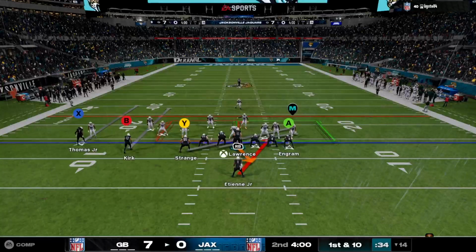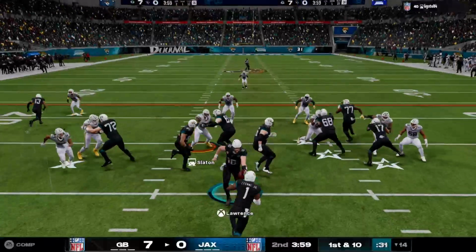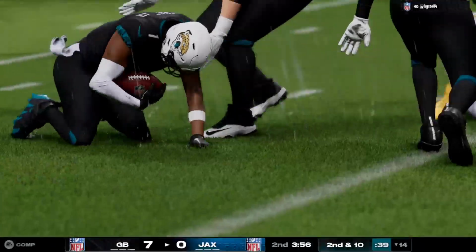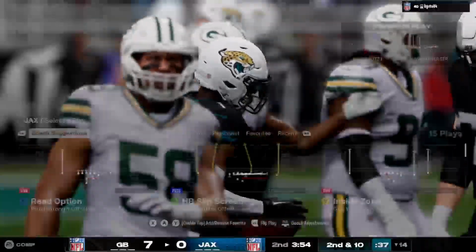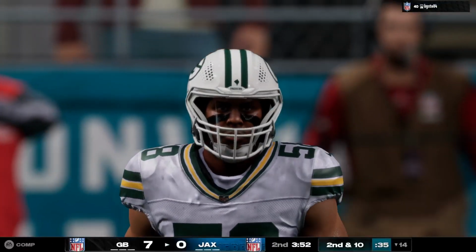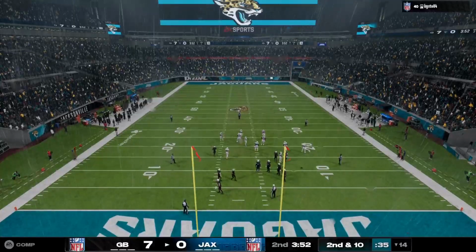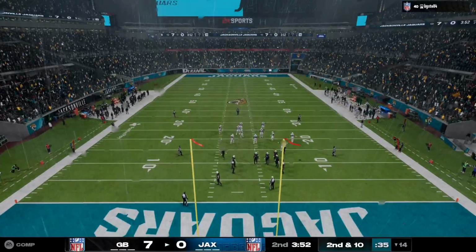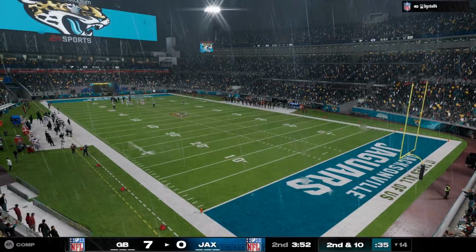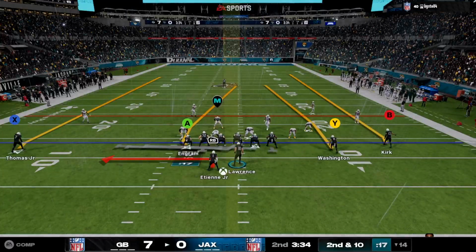Here's first and 10. They'll give it to ETN to start this drive. And it'll be stacked up at the line of scrimmage. No gain on the play. You want to see linebackers play downhill, Mike, meaning there's not a lot of side-to-side pursuit. They're attacking the line of scrimmage, attacking the ball carrier. That's exactly what we saw out of this guy here. He's able to make the stop at the line of scrimmage and keep it to no gain.